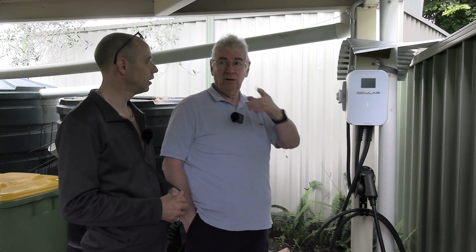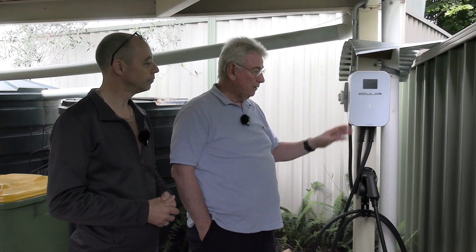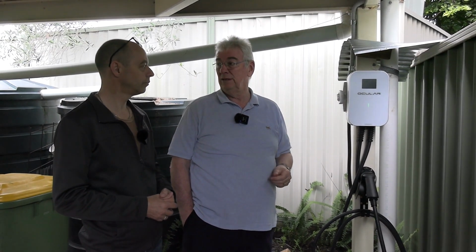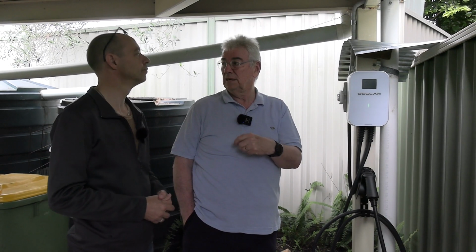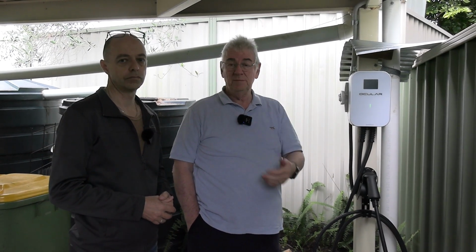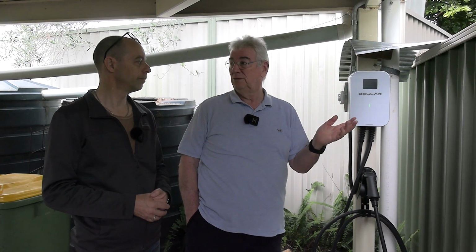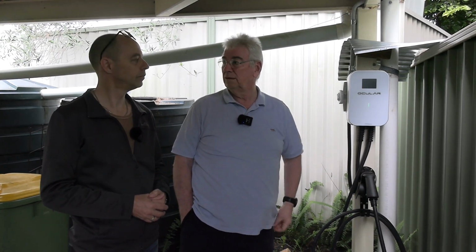Yeah. And I can set up my car to charge at a particular time, so I just plug it all in, and then the car will communicate to the charger when it's going to charge. So it charges, for example, at 11 p.m. at night. Yep. After my hot water system's done its thing. I don't charge it through the day because solar panels are doing their thing. I could charge it through the day using my solar panels, but I choose to use the night rate tariff.